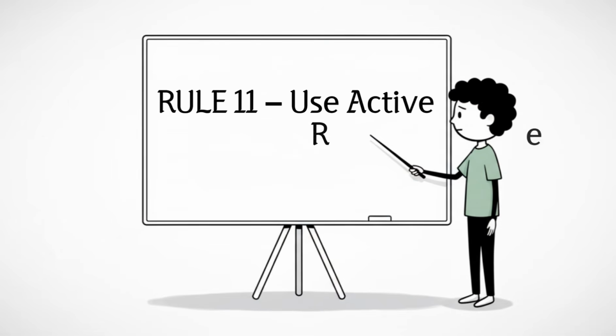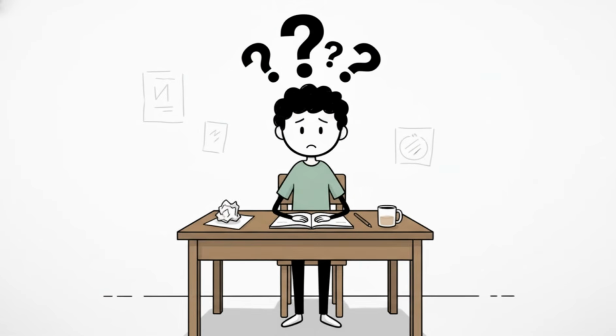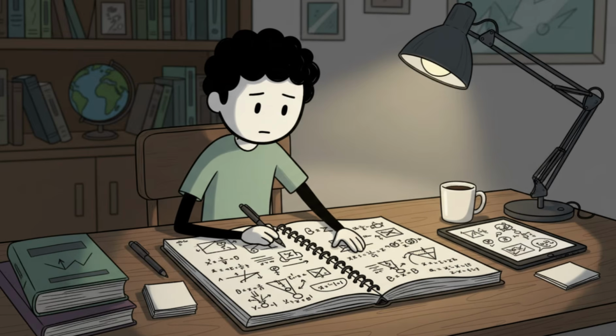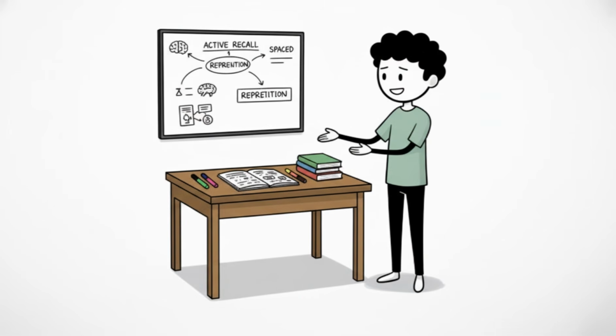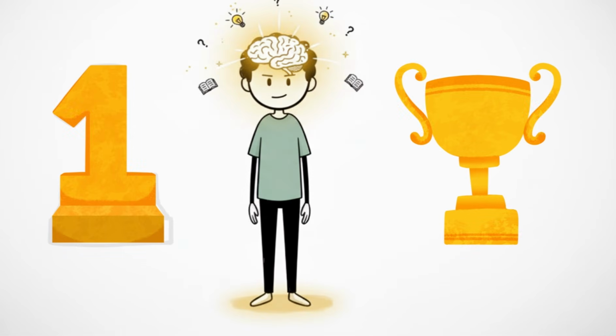Rule 11. Use active recall. Instead of reading the same chapter again and again, try this. Close the book and recall everything you remember. Ask yourself questions like, what were the main points? What concepts were explained? This method forces your brain to retrieve information, and retrieval strengthens your memory. This technique is used by many top students and memory experts.